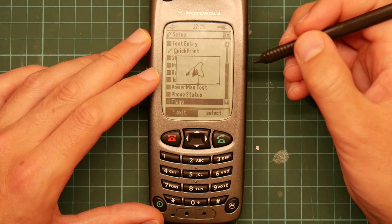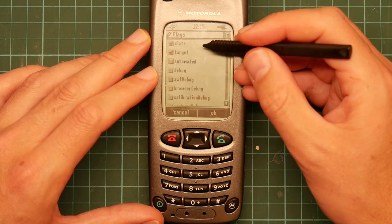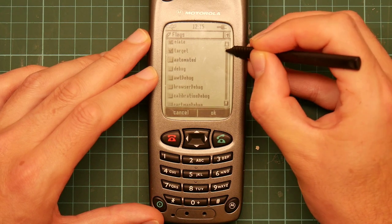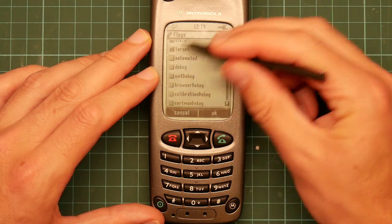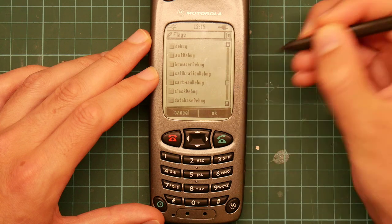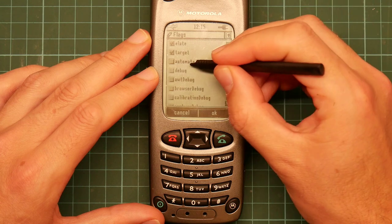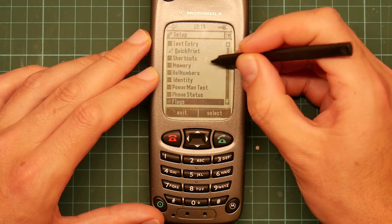Flags is interesting. Flags is another development tool. This appears to be showing us what the various compile time flags are. And I don't know what any of them are, but I can see a reference to Elate at the top here. So maybe there were builds of this UI that didn't run on Elate. And, you know, there's lots of stuff. And the UI is so horrible to deal with. And none of them except the top one, automated, is actually selectable. And as I don't know what it does, I'm not going to select it. What else have we got here?